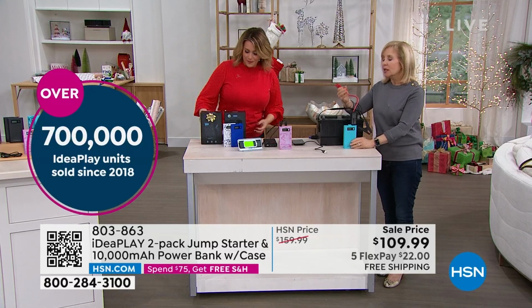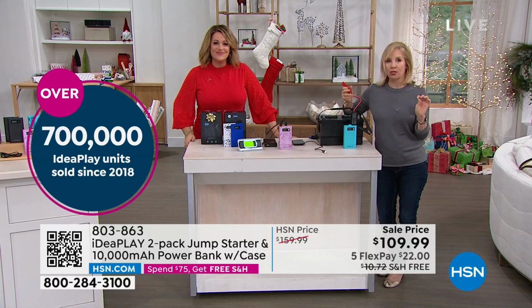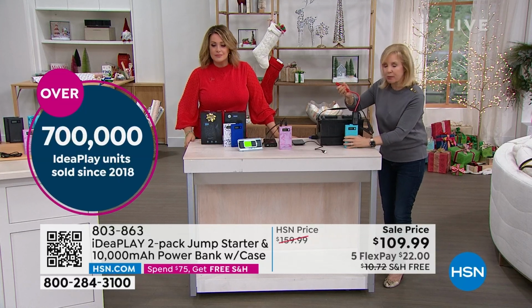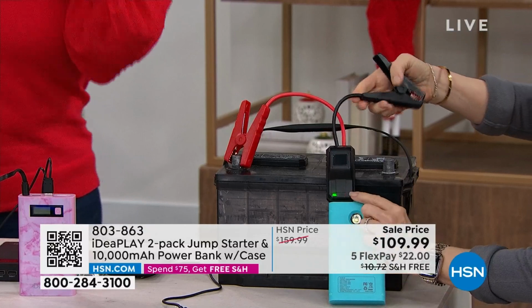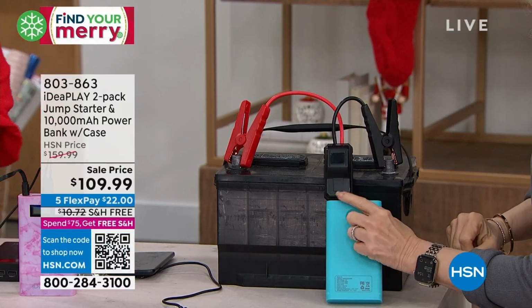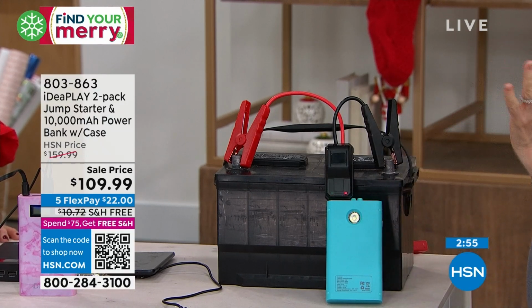Yes, exactly. Let me show you again how easy it is. So in less than a minute, you can jumpstart a car, a truck, an SUV, a minivan, red to red, black to black. Don't worry if you mess it up. If you put them on the wrong way, you'll have that audible beep. This is an instant charge. You can see where it's flickering. There's my black. Green, once it turns solid green, it means you're good to go. You can go in and jumpstart your car.